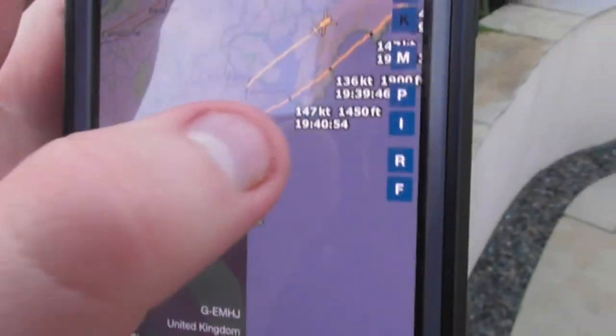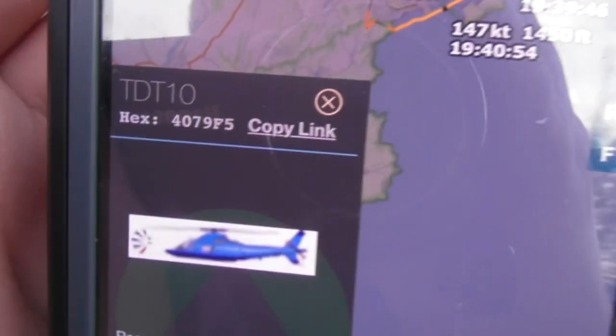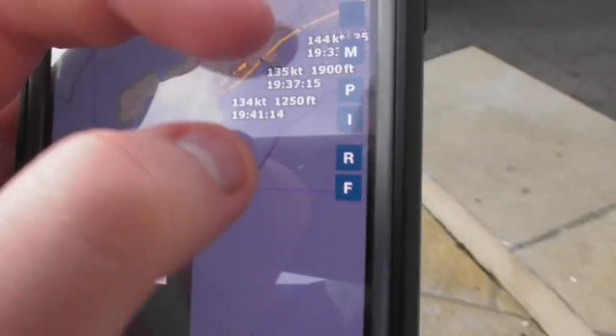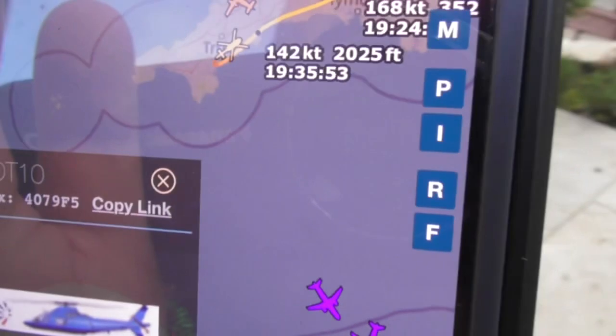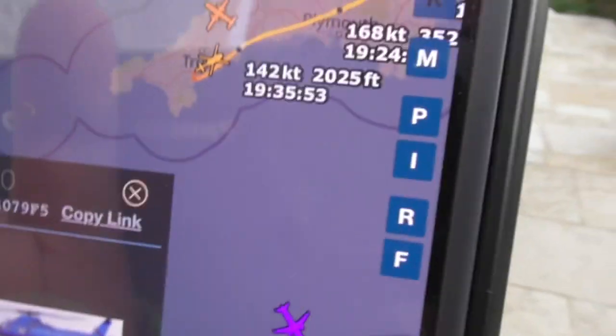I think by the looks of it, it's probably going to go back to its base, probably back to London now. As you can see, the callsign is apparently TDT10. Apparently this is the AgustaWestland AW109SP private helicopter we've just seen this evening.